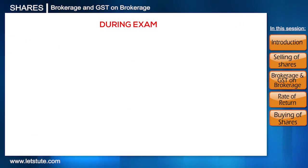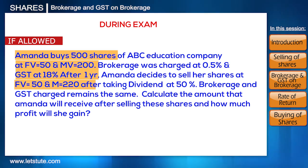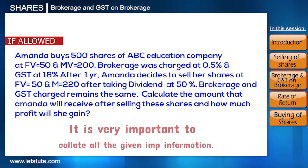Now during the exams, questions like this can be asked. Make sure to read the question carefully. If allowed, mark the important points in the question paper or write them down in your answer sheet. It is very important to collate all the given important information.